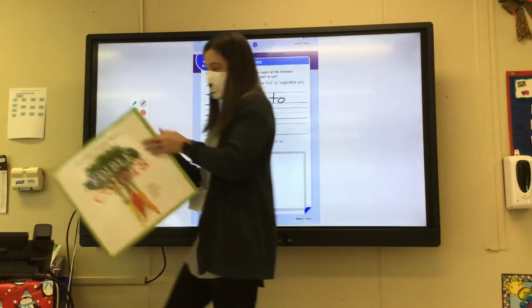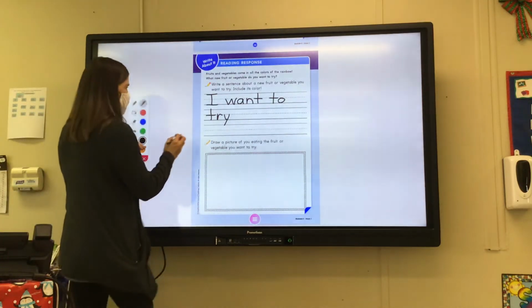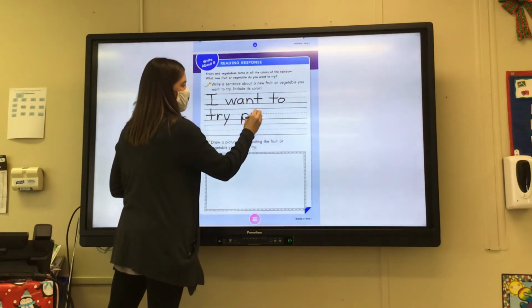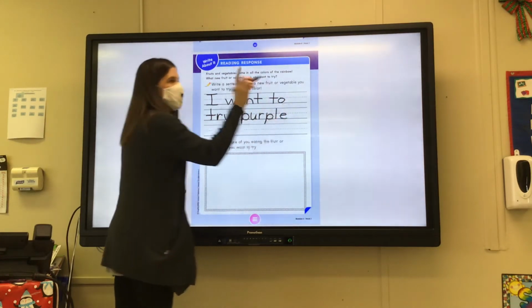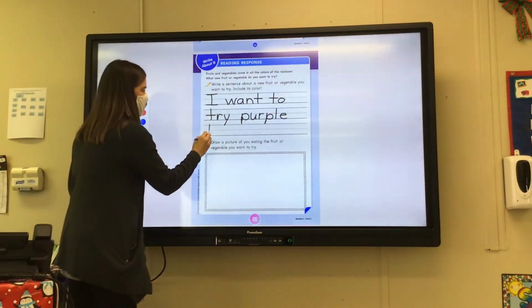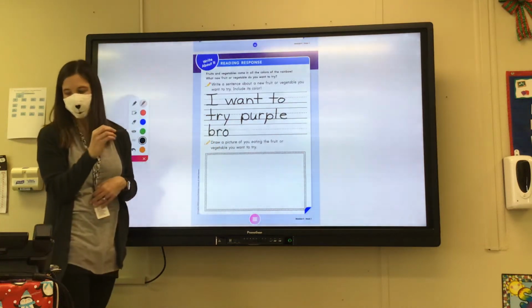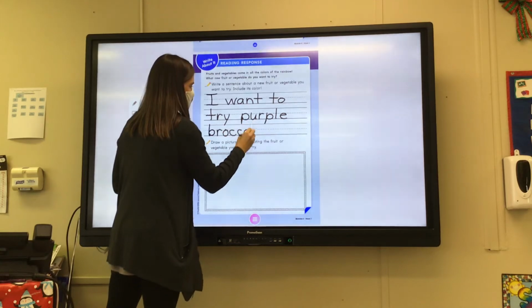And I want to make sure I draw purple. So if you want to try purple broccoli, you would write the color word purple, P-U-R-P-L-E, or you can look up at our color words. And then write broccoli. B-R-O-C-C-O-L-I.